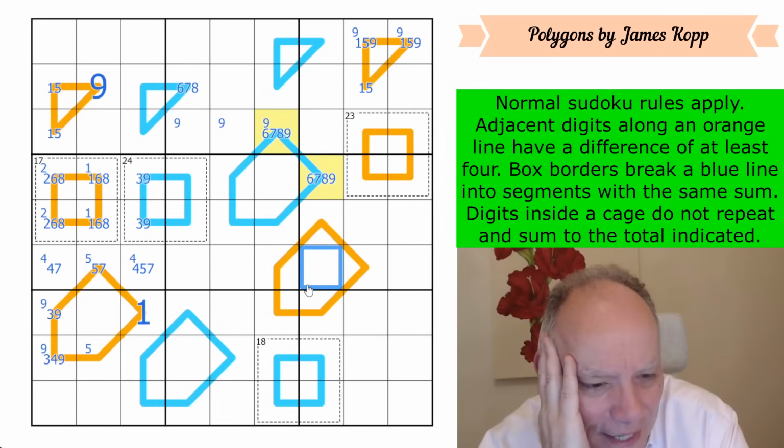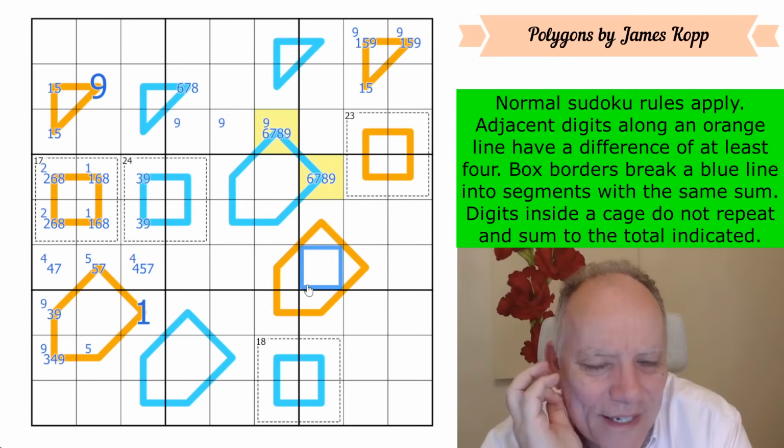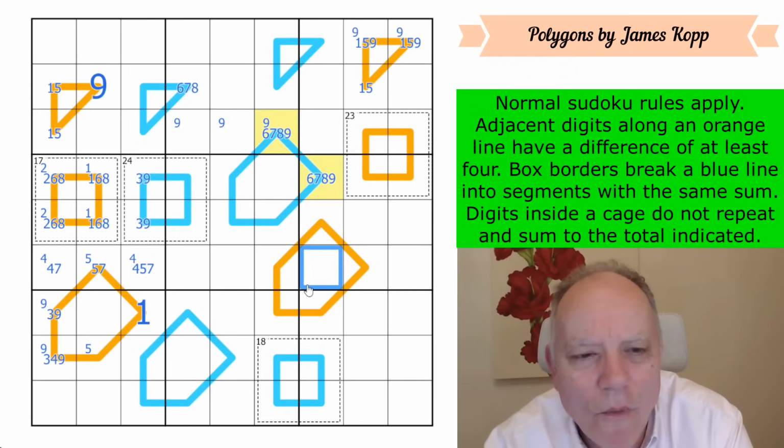Oh, goodness. This is really interesting and very James Coppian in that I don't quite know what to do with the puzzle at the moment. There's so many areas where there's an almost deduction to take us forward.